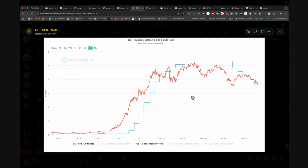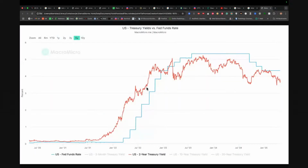Okay, so let me actually put this here. Oh yeah, this is better. So the red is the 2-year Treasury, and the blue is the Federal Reserve federal funds rate. You could see how in 2021 and 2022 the Treasury yield exploded. The 2-year Treasury, think of it as a magician. I call the 2-year Treasury the magician.